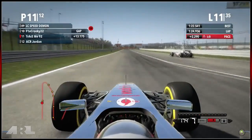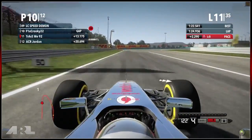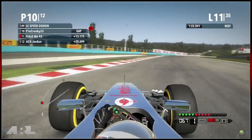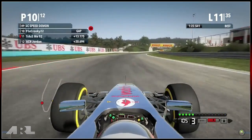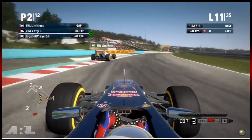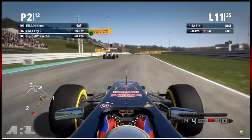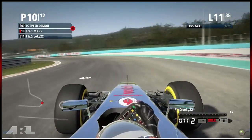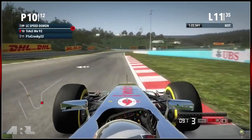This is TraceMe92 beating Crookie out of the pit, so that's aiming for P10. Or is it, because Crookie's going to try and get himself back up the inside, but the McLaren has got the line he needs. He's up into 10th and back with the leaders, and a big slide again. That's a lurid slide from Matty, and the camera's switching so quickly because we've now got Crookie back up the inside trying to force his way through.